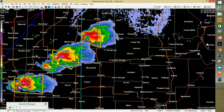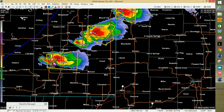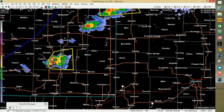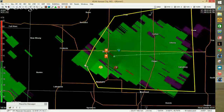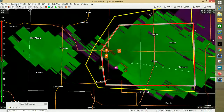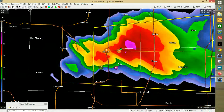Always happens when you want to retire. This cell is really starting to intensify. Let's take a look at it. Sure is. Boy, this thing is sure... it's really wanting to. Yeah, look at it right here. 2.25 inch hail. Ping pong ball.